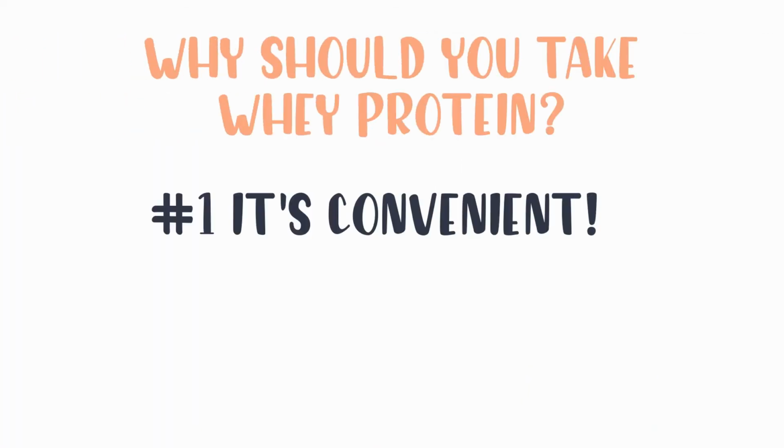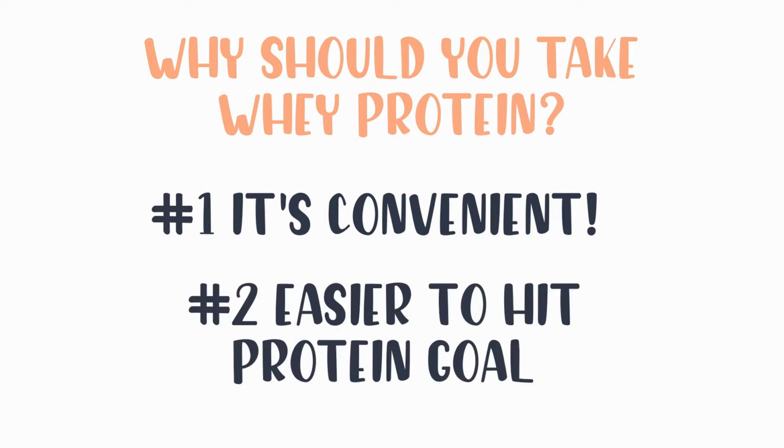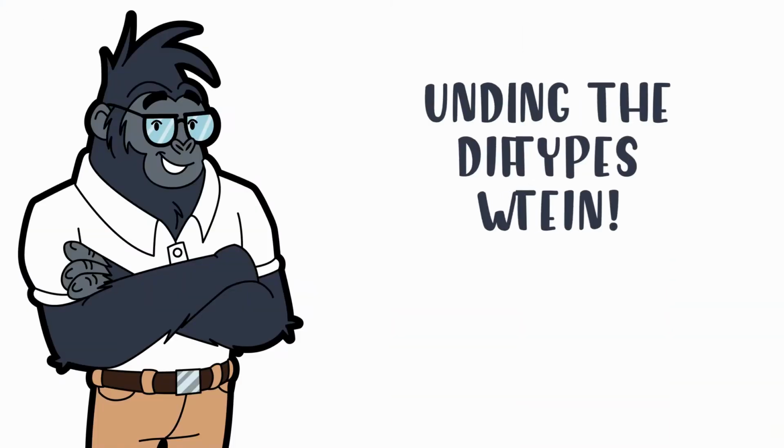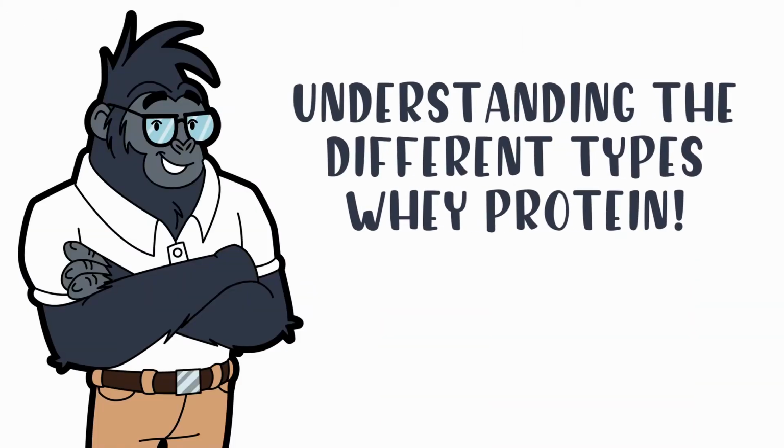Number 1, taking whey protein is just a convenient way to add protein on top of your daily intake and make it easier for you when you don't want to cook any meals. And number 2, because it's convenient, it makes it easier to make sure that you eat the right amount of protein if you're lacking in it, which is really important for overall weight loss. Number 2, understanding the different types of whey protein.